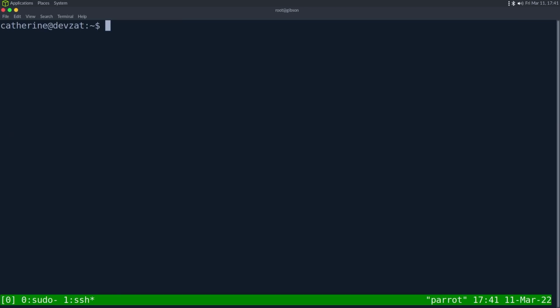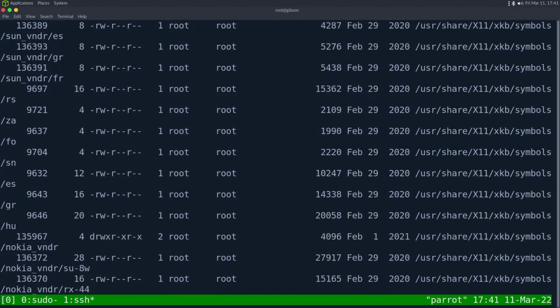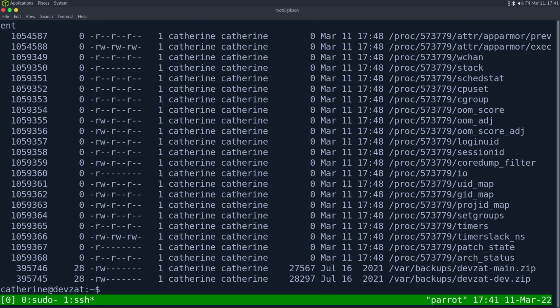So we have to find where those backups are. We can probably do a find, and say -user Catherine, and then pipe all error messages to /dev/null and see what we find. A lot of things in proc. So we can also do -ls if we want to show it. ls probably has to come after the user. It's really weird because we can see root. There's no reason I should see that with -user Catherine. So you want to do the -ls flag last in the find command.